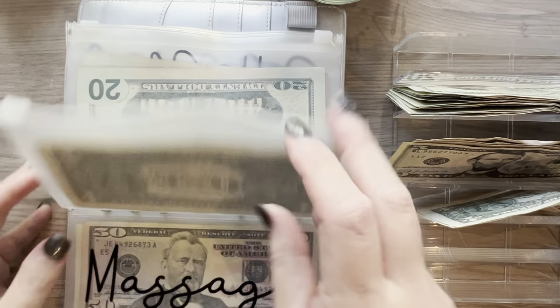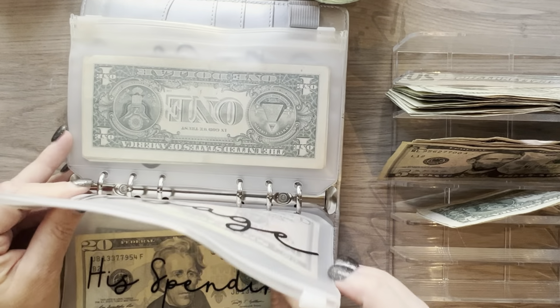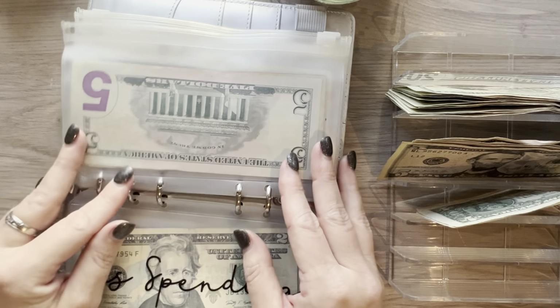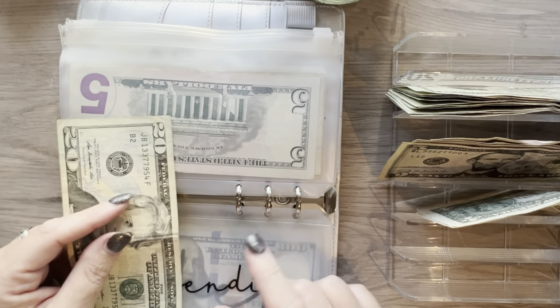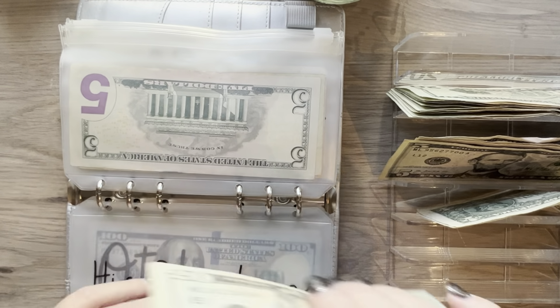Car maintenance still has $1,000 in it. Massage, we don't count, and I'm not stuffing that because we are not getting massages until maybe January, because my massage therapist is on maternity leave. And then his spending gets $20, so he has $40 in there right now.